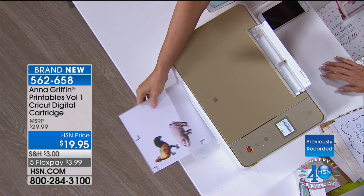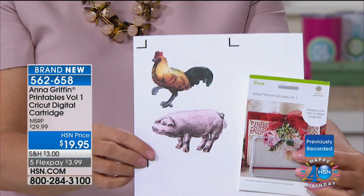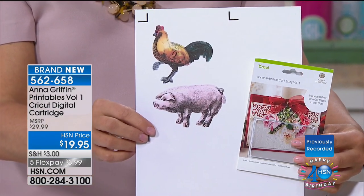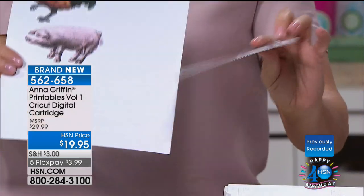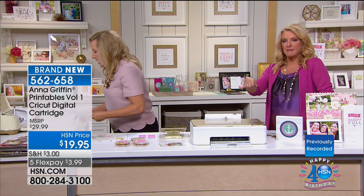I just printed on sticker paper, and I printed the first two images of 82 images on my very first printable library for Cricut. Now, what's the theme on the library? So, let me just set this up so we can cut it while we're doing this. You told it to print? I told it to print.